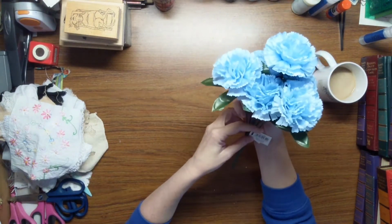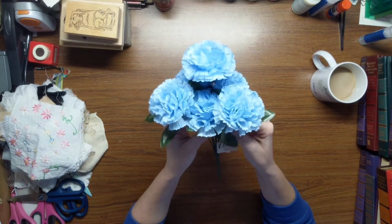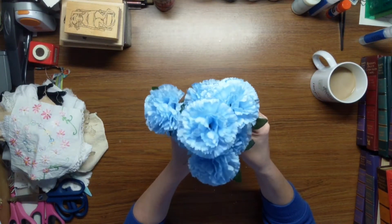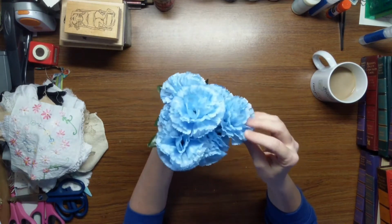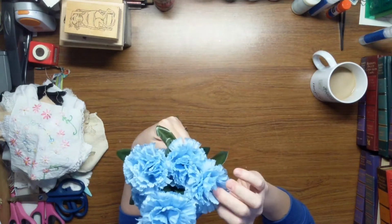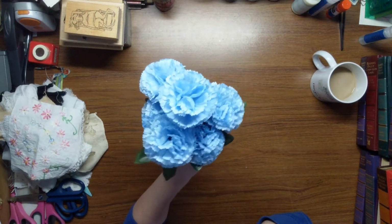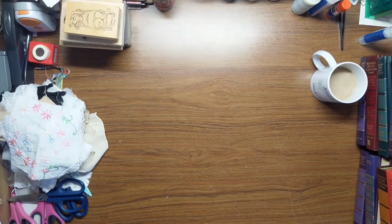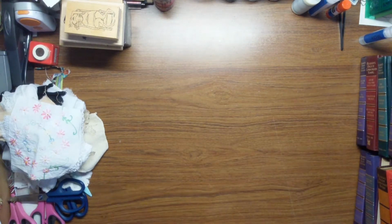And these are, I can't even describe the tone. I mean, you could probably see it in the video, but they are just such a light baby blue with hints of white. They're just so gorgeous. So yes, I'm going to be adding these to probably the cover of the journal. Yay! Okay, so there's that. That is done. And then I got, let me take a sip of my coffee.